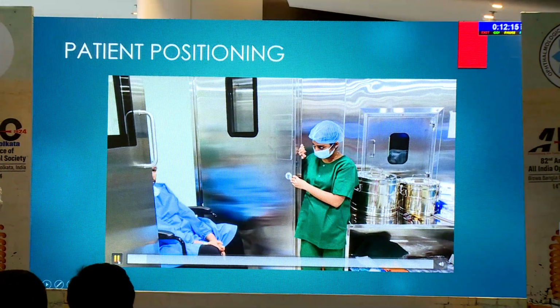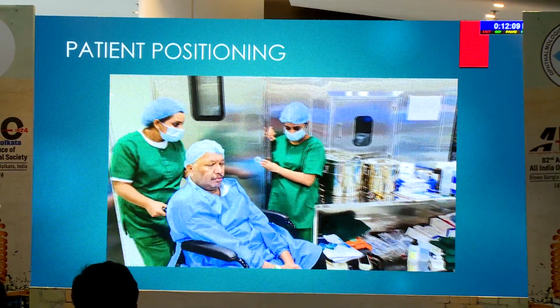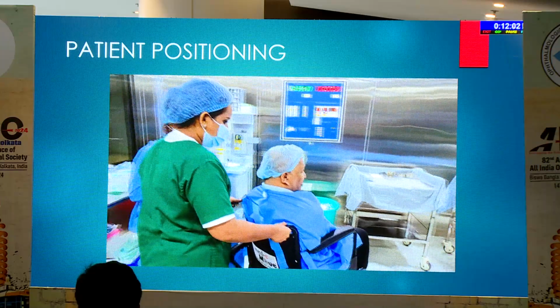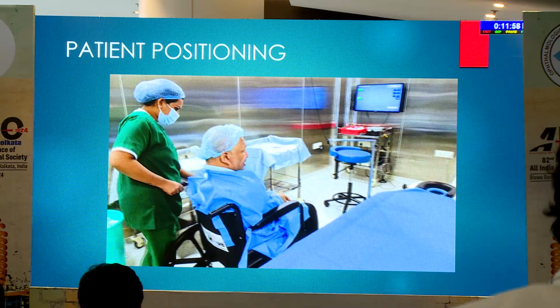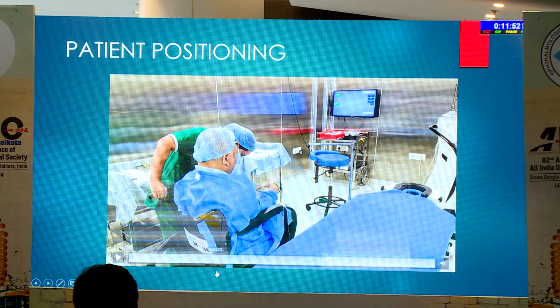So when you look at the patient, when the patient walks in itself, you have a look at the patient. So when you see this patient, he's walking in a wheelchair. So you have to expect that this person may be having a post-stroke weakness. He may be having a shivering of the head, etc. So while walking in, you can just gently talk to him and telling him a few good words probably will make him more comfortable.